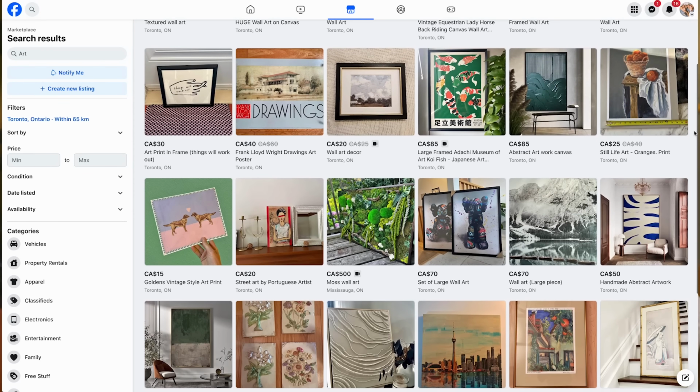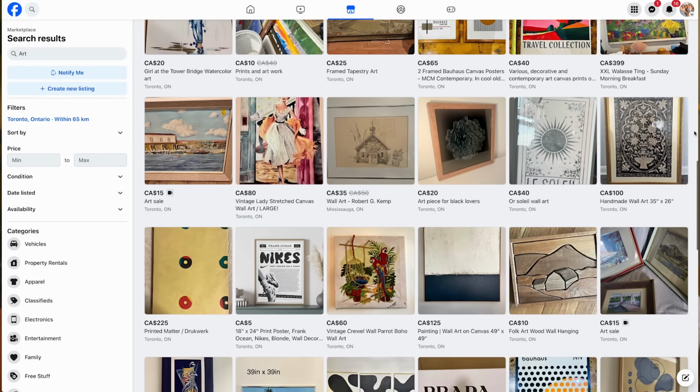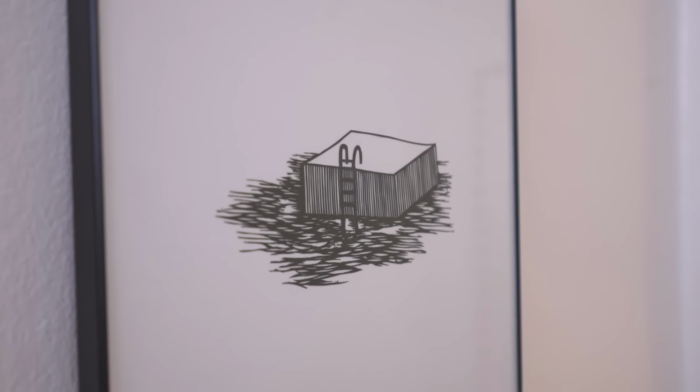If you haven't tried looking for art on Facebook Marketplace, I would definitely recommend checking it out. There's lots of people reselling art that maybe doesn't work in their home anymore, and it's a lot of one-of-a-kind pieces. I found this piece for my upstairs hallway, and it was somebody reselling a local artist's piece of work, and it was cut out of paper. Like it looks like a print, but it's paper. I love it so much.